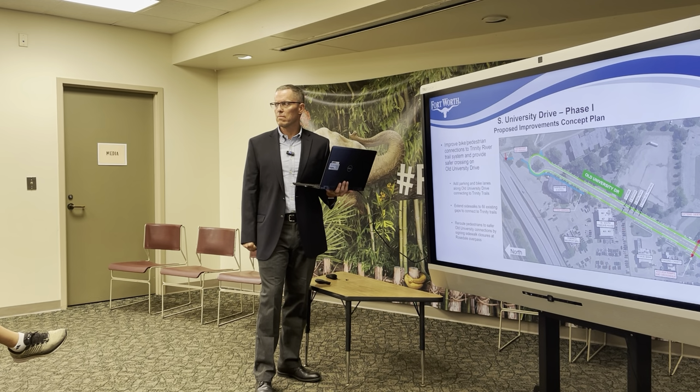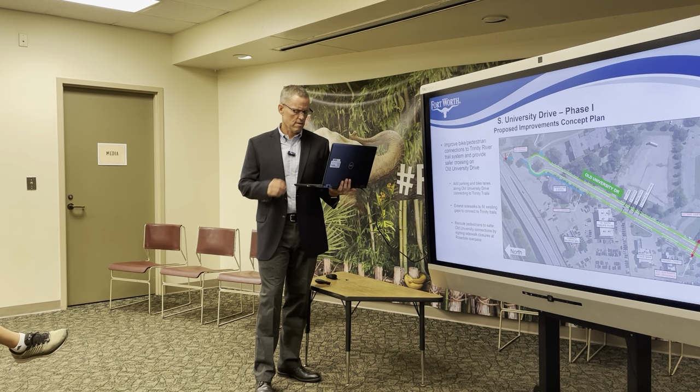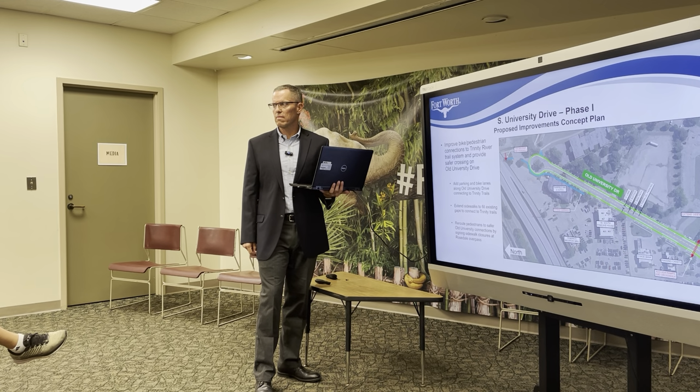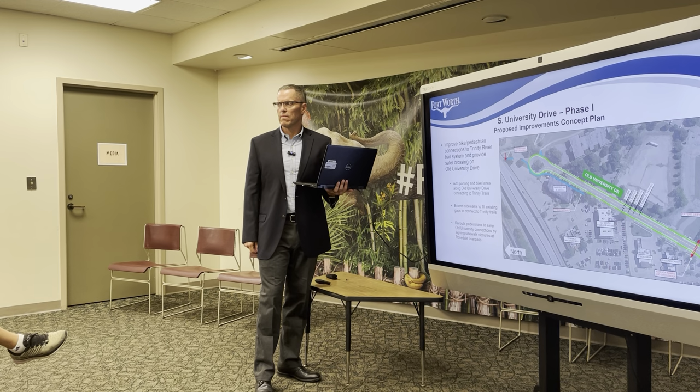Okay, then we need to coordinate with our traffic guys. But there's only going to be one way out of the park. The road itself will remain two-way, but coming out of the park, you can only leave the park, you can't enter the park. So maybe that's okay.